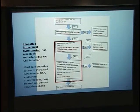Admit the patient, and initially you have to do some things to rule out other causes of increased ICP, including things like venous sinus thrombosis, so doing a CTA, and endocrine abnormalities. Sleep apnea can cause increased ICP, but if after ruling all those out, one would have a lumbar puncture done, and the pressure is actually measured. And if the pressures are increased, then consider either doing repeat punctures or placing a lumbar drain. And neurosurgery can do that in the ICU.